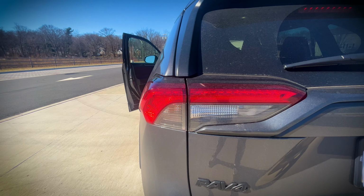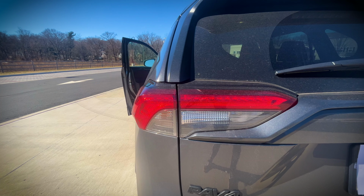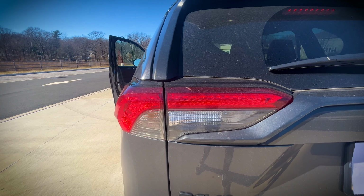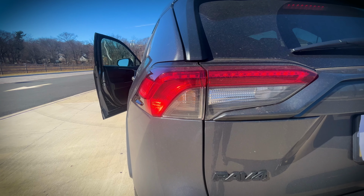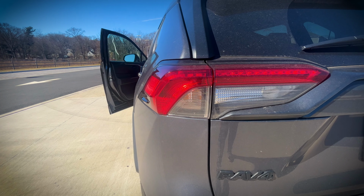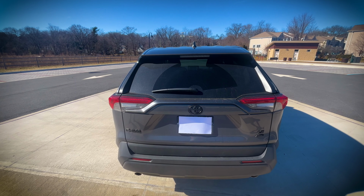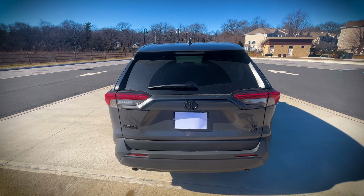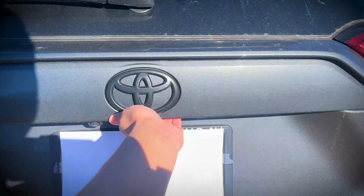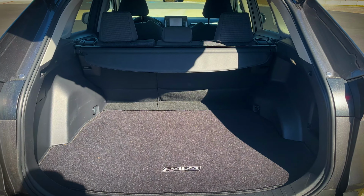Now I have one major issue with these lights. Even though they're LED and look good, the brake lights leave me scratching my head. As you can see here, when the brake lights come on, they only illuminate this tiny bottom corner of the taillight housing. It should at least light up this whole section of the housing up to the hatch door, so people can actually see that you're braking. This makes no sense, and Toyota really dropped the ball on this one. You have incandescent and halogen bulbs for the rear turn signals and backup lights, which is still pretty typical for the segment.